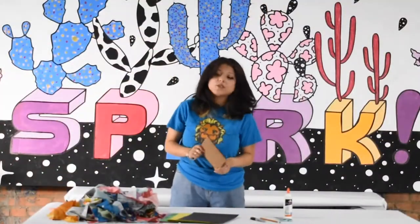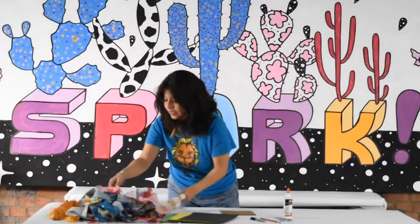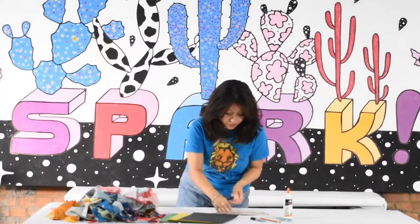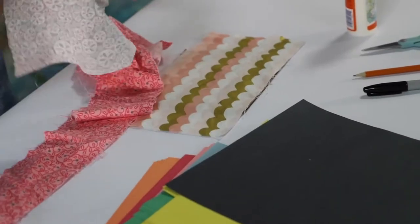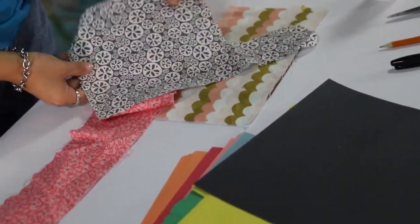To make your crazy quilts, you're gonna wanna start by choosing some nice fabric. I think I'm gonna go with this really pretty one here. And you can even start by choosing one that covers up your whole square so you have a nice background. And then you're gonna wanna choose other strips of fabric. And they can match or they can be completely different.